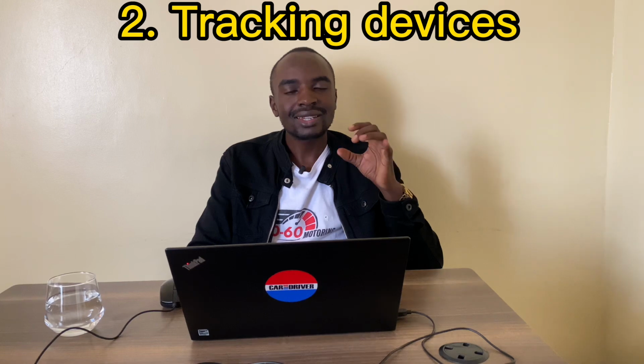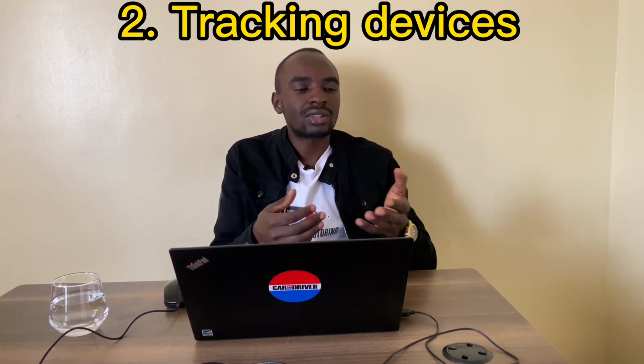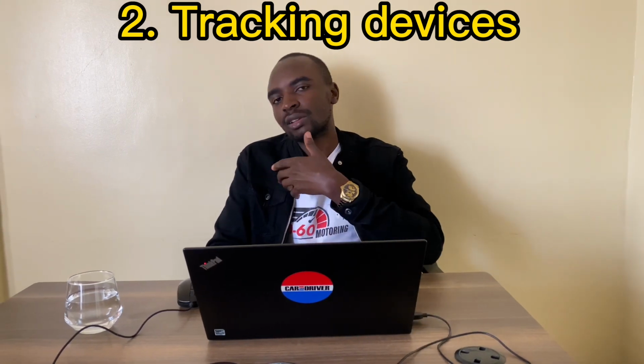So you purchase a Kaduda phone, you install a SIM card on it, and then you charge it every 2 weeks, and then install it or hide it at a very complicated position. You don't put it on the glove compartment whereby the thief will just pluck it out and then throw it away.